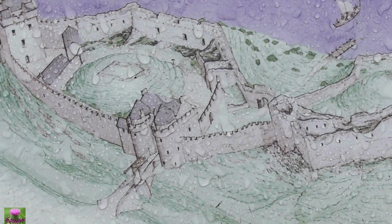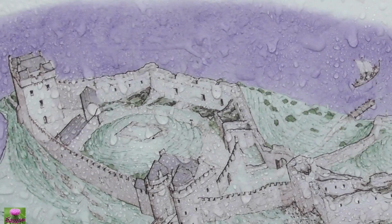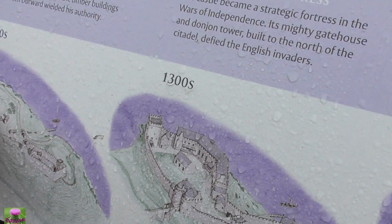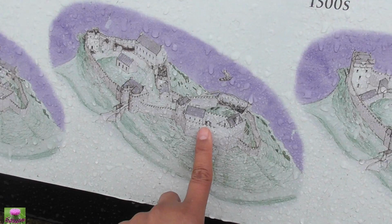What's the difference between all these years? Okay, they review the... Starting 1300, they got the gatehouse here. The 1200s, you know, they reviewed that a bit more. And 1400, they built more, it's not here. They built a bit more here.